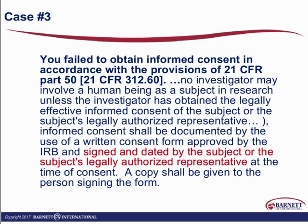All right, here's another case now. Here's a case dealing with informed consent right from the FDA warning letters. Here it is: you fail to obtain informed consent in accordance with the provisions of the Code of Federal Regulations. No investigator may involve a human being as a subject in research unless the investigator has obtained the legally effective informed consent of the subject or the subject's legally authorized representative. Now we know the legally authorized representative is in special cases where we have a subject who is either a minor or someone who is cognitively impaired, those special categories.